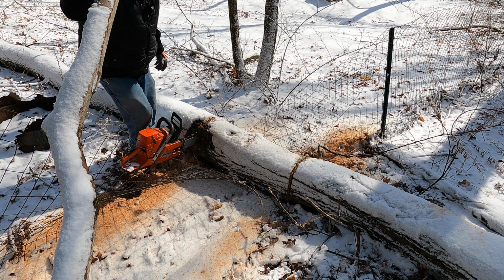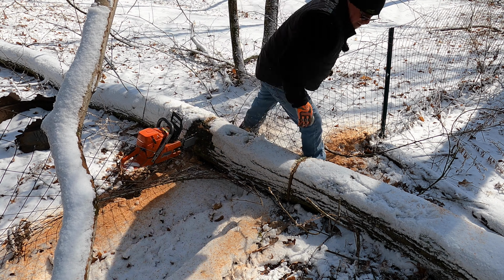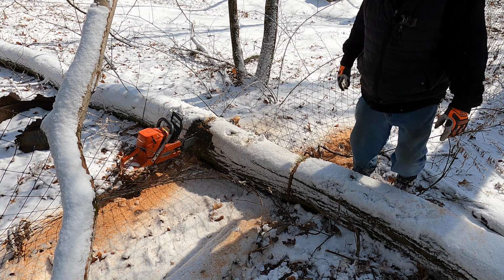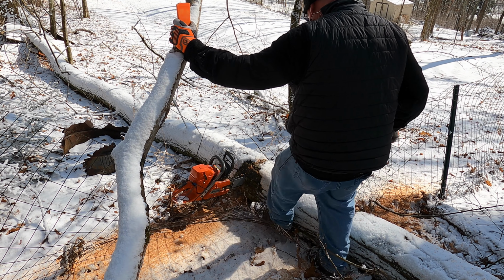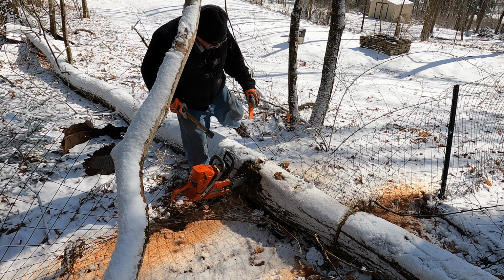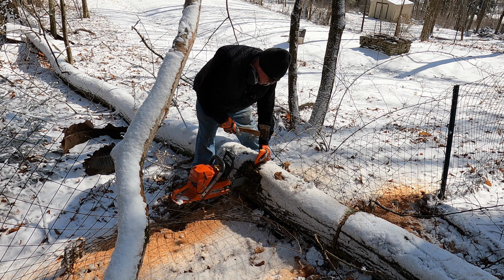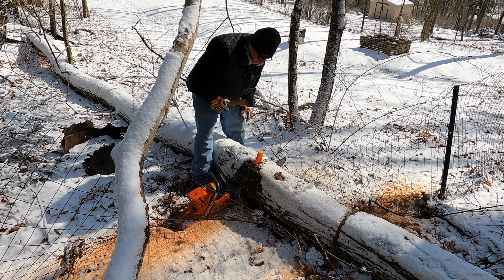Well, that sucks. I just stuck my bar, wasn't paying attention. Now I gotta go get a wedge. So the best time for a wedge is before you need one, right? I know that. I didn't listen to my own advice. So hopefully this will be enough to pop the saw, and it is.